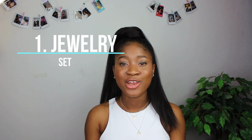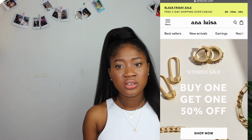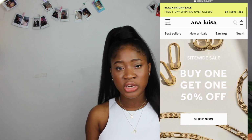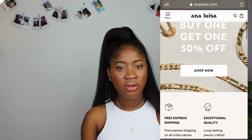Okay? Number one item is gonna be a jewelry set. So I was lucky enough to be sent this beautiful jewelry which I have on right now from Analuisa. So I am gonna be talking about Analuisa before I head over to the other gift items, okay? Analuisa is a jewelry company, and this company is all about sustainability. They offset 100% carbon emissions, and starting with raw materials, exceptional quality, very long lasting.